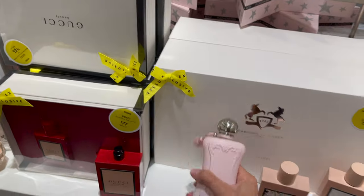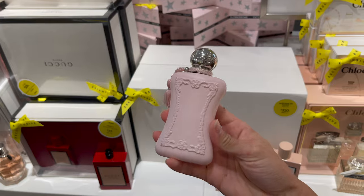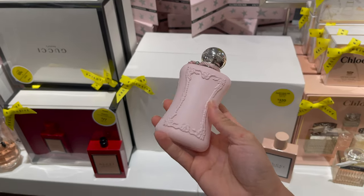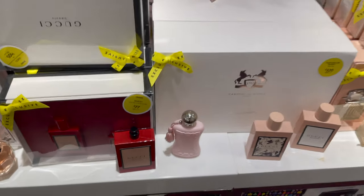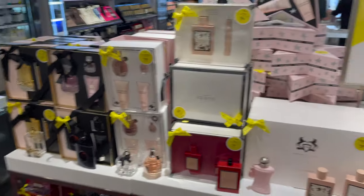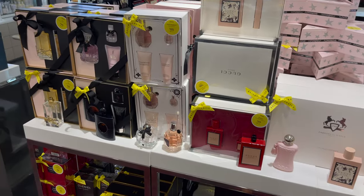I've heard a lot about this brand. Apparently Emrezy wears this perfume, and I want to try this one day. I already bought a perfume in this sale, so I'm not going to buy another one probably, and I have a lot of perfumes to go through, but there's a wide range of gift sets. If you are looking to stock up for Christmas gifts, this is a good chance.